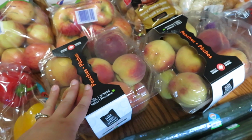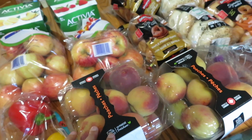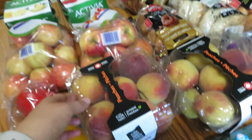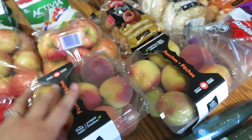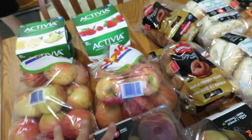I bought some peaches and some apples. Tomorrow before we go on our trip, we are going to a family get together, and I thought for the dessert I need to bring, I will make some peach crisp and apple crisp, not thinking, like, these peaches came today and they are hard. So unless something magical happens and they really ripen before tomorrow, I'll have to just make some apple crisp.